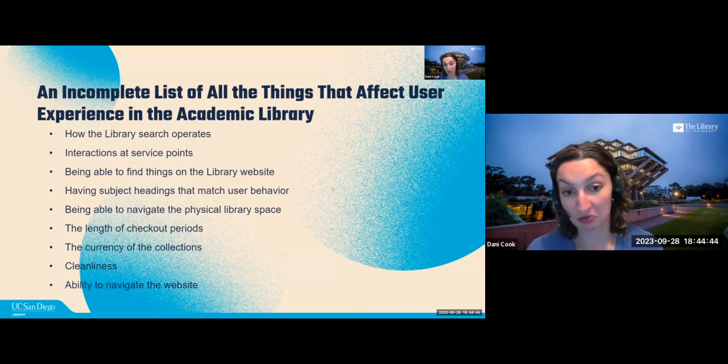Going back to the website, being able to find things on the library website. Go to the UC San Diego website, it's still a little bit challenging to find some things on that website. We have a whole team now that's devoted to making that better, and we are making things better incrementally. Having subject headings that match user behavior. So thinking about the terms that people actually use to search for things and matching them to what you use to describe those objects so that people can actually find them. The only way to learn that is by engaging in user experience research to understand the way that people think and describe things.